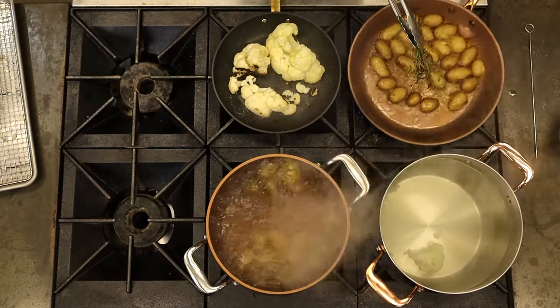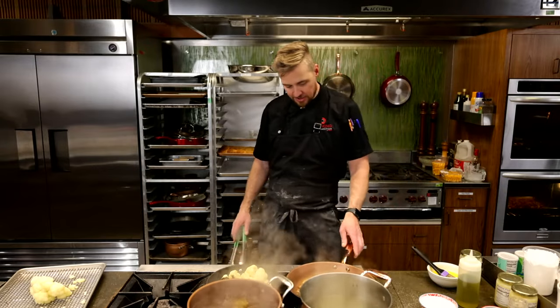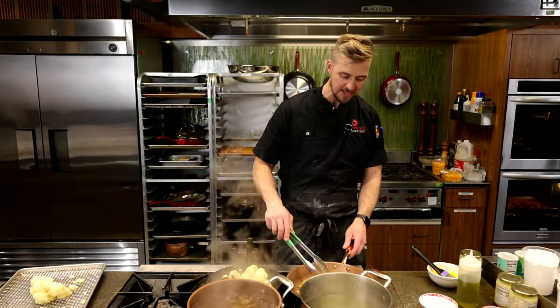All right, my herbs here. I'm going to keep moving those guys around. If you could smell this, it's incredible. Those herbs have fried up and they're getting really crispy. You know what that reminds me of?